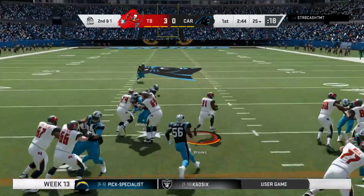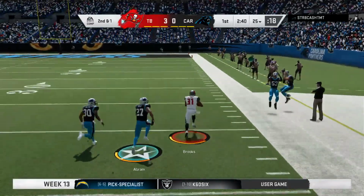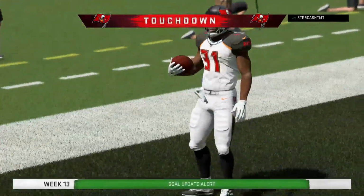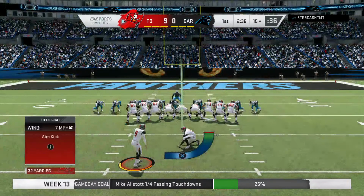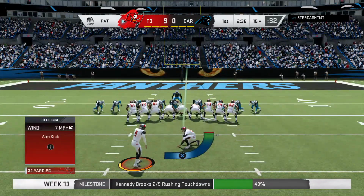On 2nd down, it's Brooks. He finds an opening past the 40, and he cuts it right sideline. Touchdown, Tampa Bay. A great play there. His 2nd touchdown on the season. And the Bucs get the quick strike touchdown.